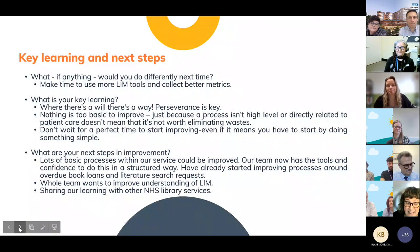We did this project at a less than ideal time. We've got staff vacancies, a lot of change taking place. We had to keep the improvement really simple because of this. And although in future I'm keen to make use of more LIM tools for collecting metrics, quantifying improvement, we're glad that we found a way to make this change happen now.